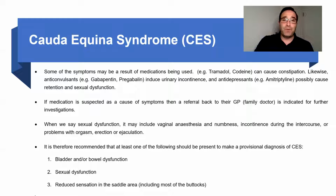So if that has happened, this information should come out again in the history. Have you changed any medications? Has anything been added, taken away, adjusted, changed brand, changed name, changed type, anything? And if that means with any of that, that their symptoms have changed, that is a referral back to the prescribing doctor.